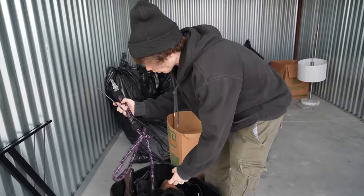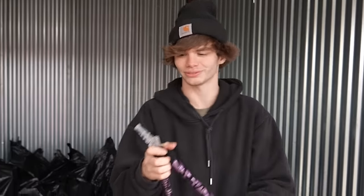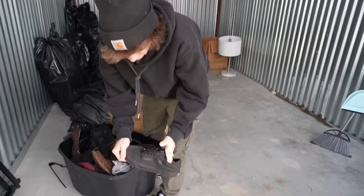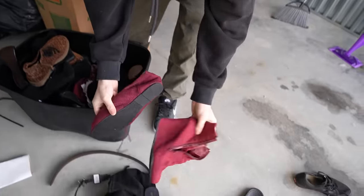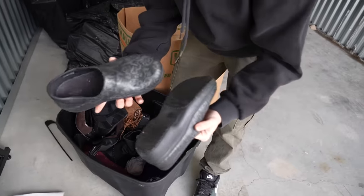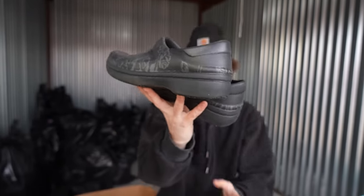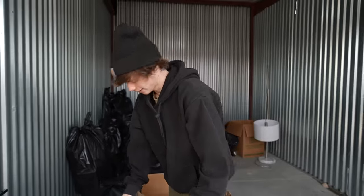What else we got in here? Oh, we got a hose. It's a gardening hose. What else we got in here? All right, we got a pair of Vans. Nice, maybe like 20 bucks on these if there is another pair. Here we go, I think that's it right there. We also got some heels and other shoes, nothing too crazy. Some nice little Nike runners. We got some Crocs. I don't think these are gonna be in the shop at all. They're just Crocs, and they're used. Yeah, found the other Nike slide.